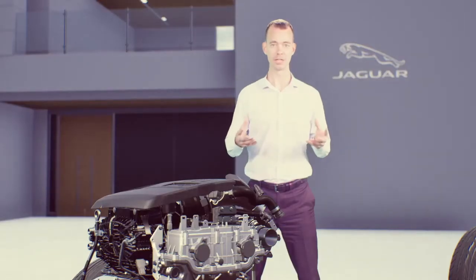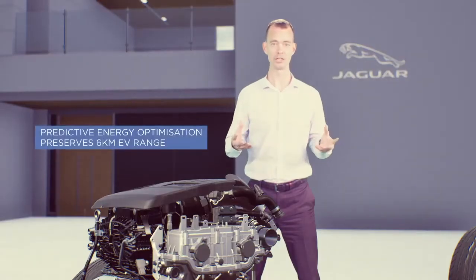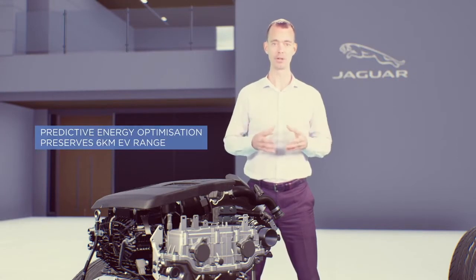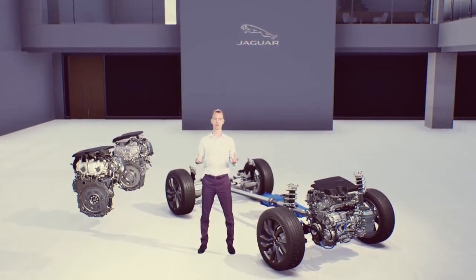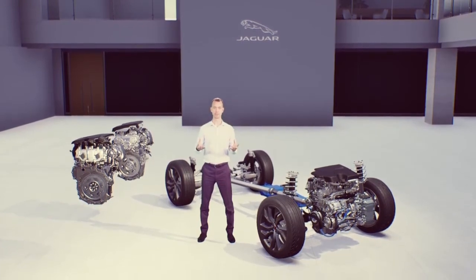And it automatically allows you to arrive at your destination with a minimum of 6 kilometers EV range, allowing you a silent arrival or zero emission city drive. But PHEV is just one part of the electrification story.